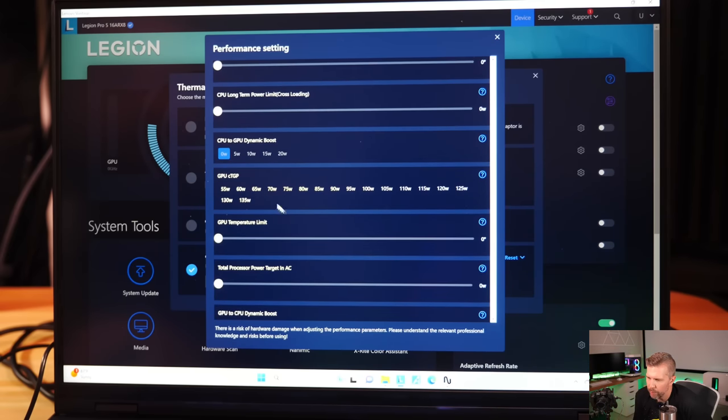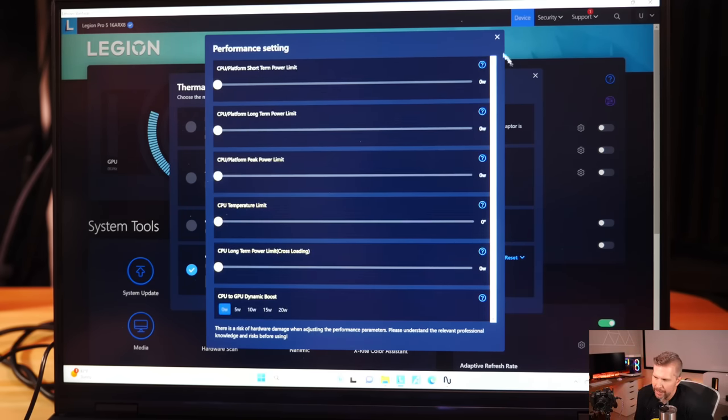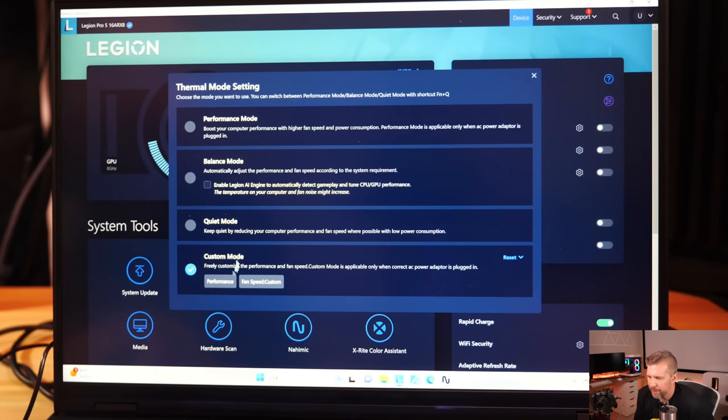You can also set your GPU TGP, you can set it up to be 135. You can also have it be based on a temperature limit, or a total processor power target in terms of total watts. And then you also have your GPU to CPU dynamic boost you can adjust. There's a lot of settings in here that you normally wouldn't have for a lot of laptops. And I have not fiddled with these settings at all. So this might warrant a whole other live stream where we test all these settings and see what the best settings are to get the most performance out of your laptop.